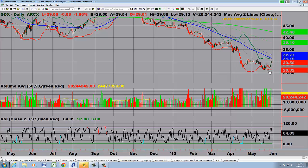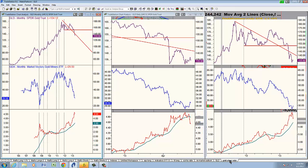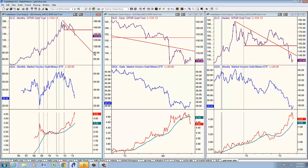So overall, the evidence here, if we can hold this inside day and break out, would be that gold has temporarily bottomed, although the longer term trend is still in effect and down. Looking at things from a slightly different perspective, this is some new charts we've been working with. This is looking at the gold miners versus the gold bullion. And you can see here, these are the actual ratios. So this is a ratio with a moving average on it. So you can see that since 2011 the GLD bullion has well outperformed the gold miners.